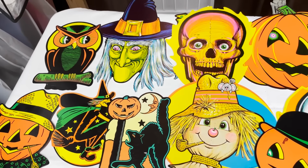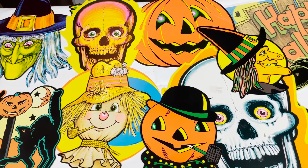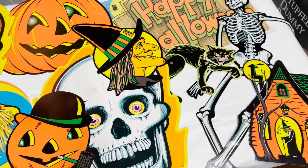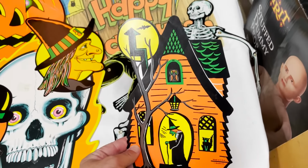The first is those beastal die cuts. I didn't even know what these were called until sometime in the past 10 years or so. I bought some and put them up, and Mike was here and said, "Oh, you got beastal die cuts." And I'm like, what the hell is that?